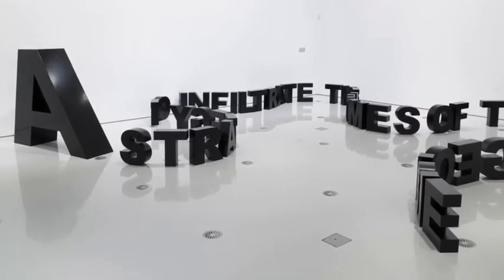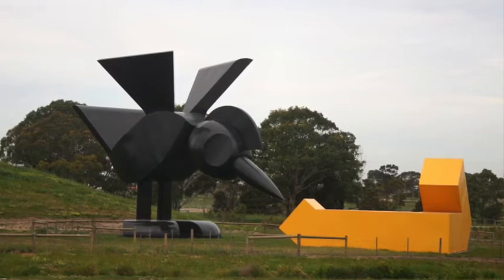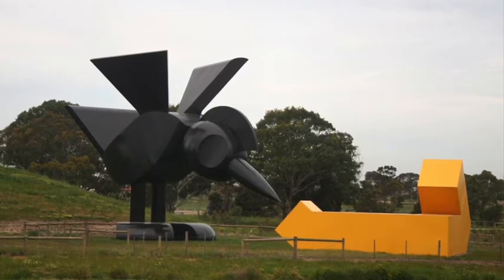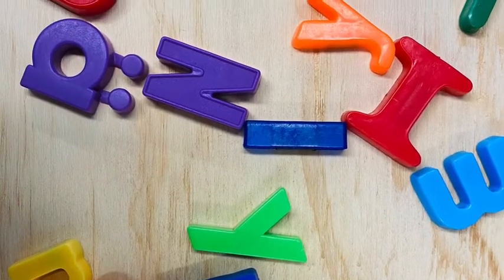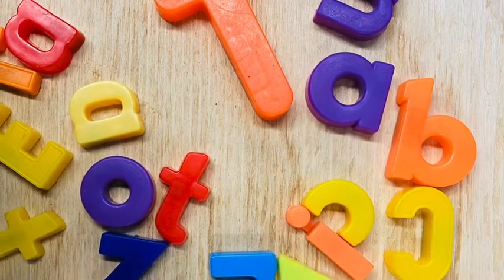She also loves animals and birds, and you may have even seen this black bird pecking the yellow peril when you've been driving along the freeway. Emily's work is really interesting, and I hope you enjoy the activities. This week, taking inspiration from Emily, we're going to be using letters and words to make our artwork.